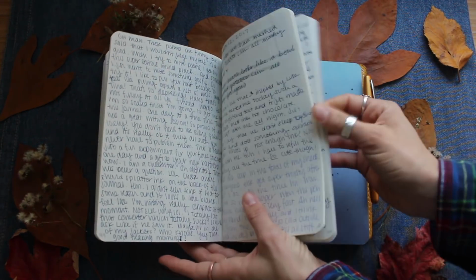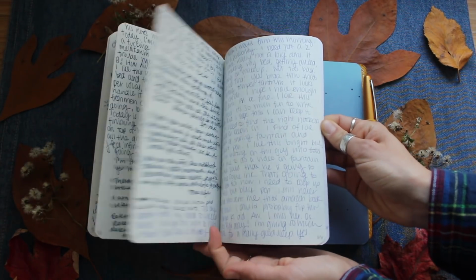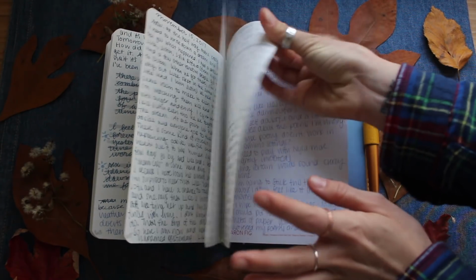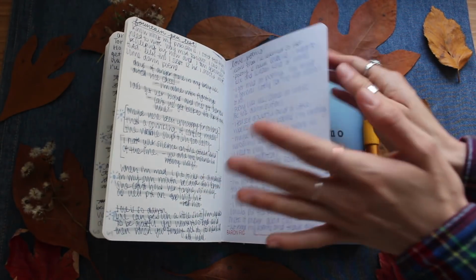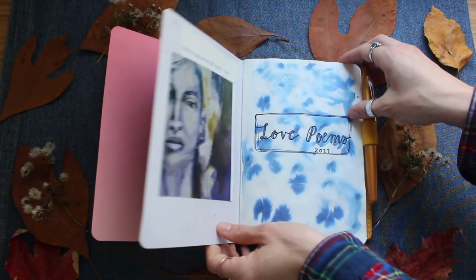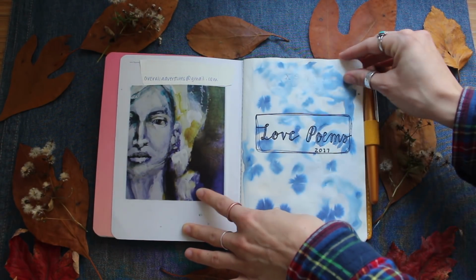So as you can see, I have a good amount of poetry. I tallied it up actually last night, a couple nights ago, and I have about 38 poems. I'm really surprised because I didn't think I had that much. And then this is my second nano. So by the end of the month, I will finish this guy as well.